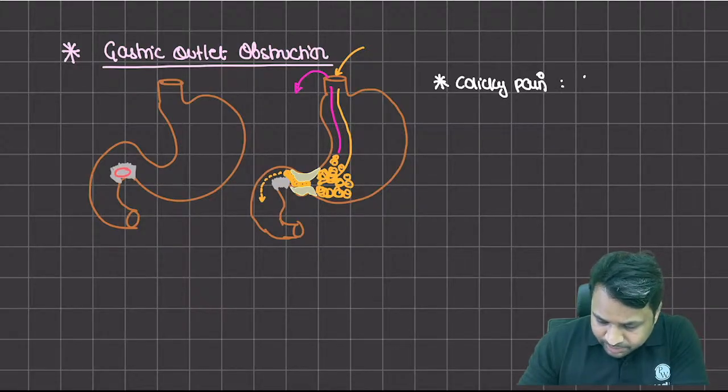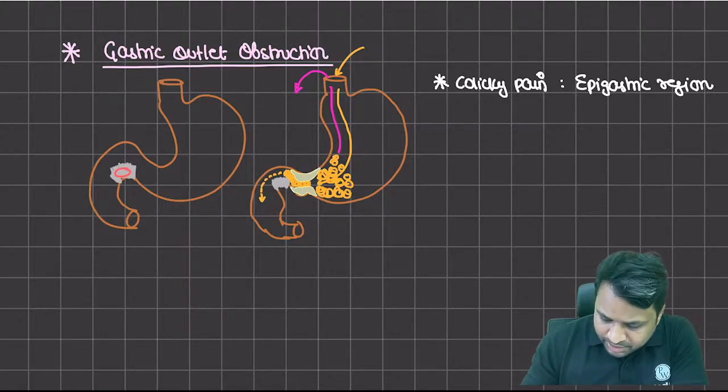that is usually in the epigastric region. There's a colicky pain in the epigastric region. This will be associated with vomiting.